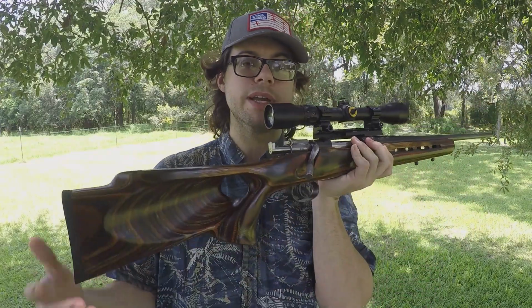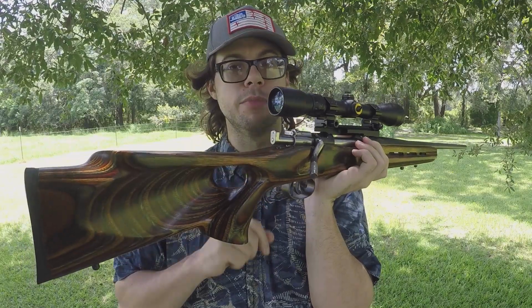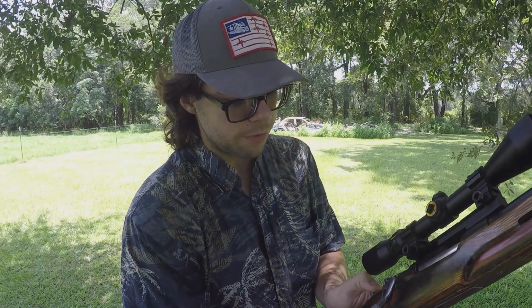One of the differences between the 93 and the 96 pattern is that on the back of the bolt right here, we have this extra thumb groove, so you can comfortably decock your rifle if you feel like. Pull down that trigger, and that thumb groove will help you lower that firing mechanism down. So like I said, you can comfortably decock your rifle. I'm sure that was something that was requested directly by the Swedes.